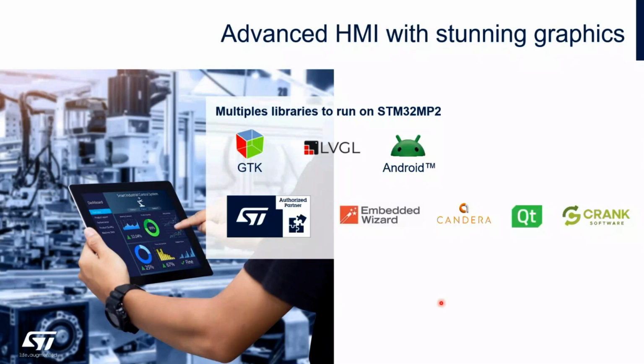On HMI, we're supported by all the key graphics framework providers. So whether Qt, Embedded Wizard, Crank, LVGL, etc., you can develop your graphic application using whichever framework you prefer.